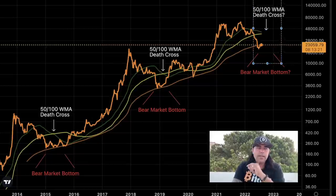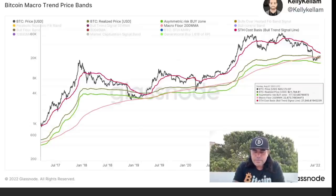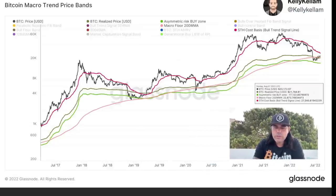Now, then I have another chart of Kelly Kelham. I'm going to do a video soon with him together, because we have the same mindset and view on charts mostly. Now, this chart is really cool. It shows you all the macro trend bands. So that means the short term cost basis, this one is the pinkish line area. Now we have the macro floor, that's the one I'm talking about, the 200 weekly moving average. We have the asymmetric risk buy zone, it's that green line. If we touch that, then maybe you should sell your house, your wife, your kids, everything else, and go all in. And we have the realized price, and that's a darker green line, and that's exactly the line that we are above at the moment.